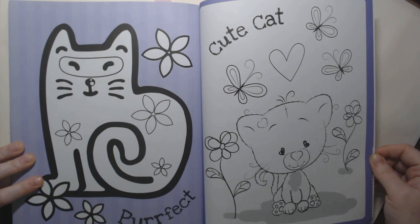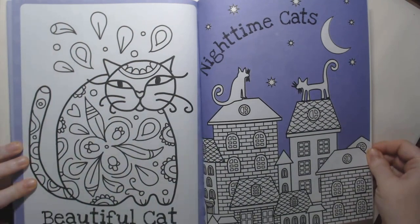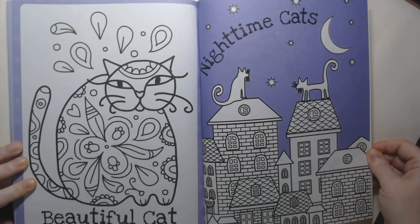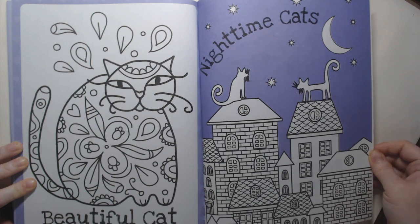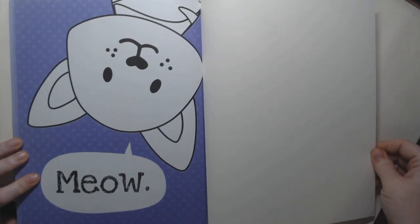It'd be really cute to take one page for each of my cats in here and do something, I don't know, kind of like art journaly with it. Nighttime cats. And that's that.